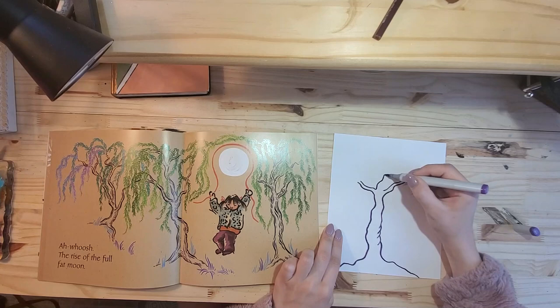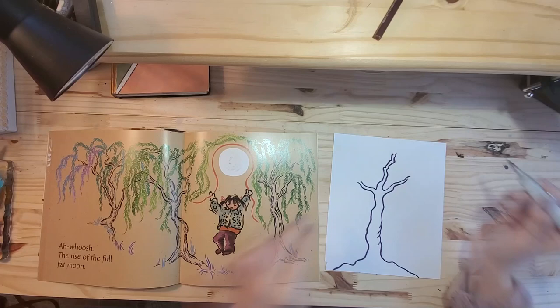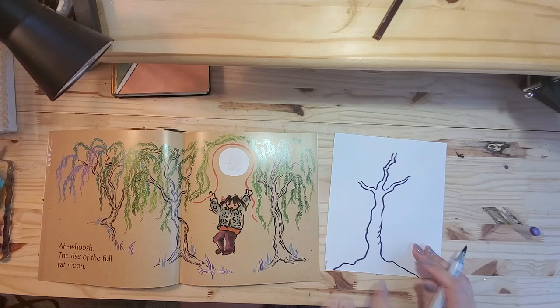So a squiggly line, a squiggly line. And then we're going to make another part of the branch. Squiggly line, squiggly line, squiggly line. Excellent. So now we've got the trunk of the tree and the branches of the tree. Okay?